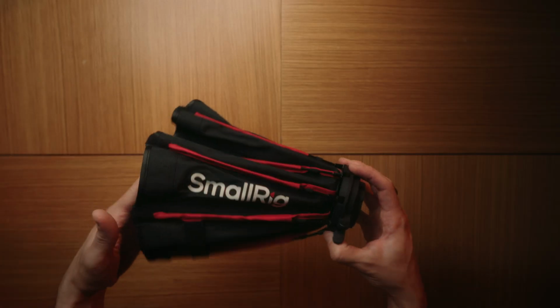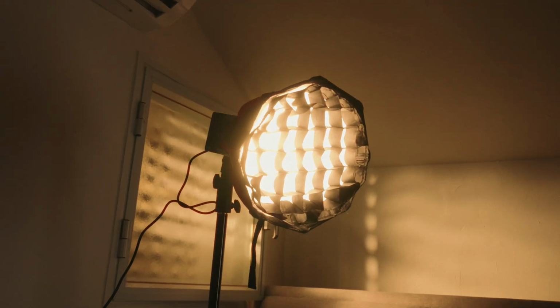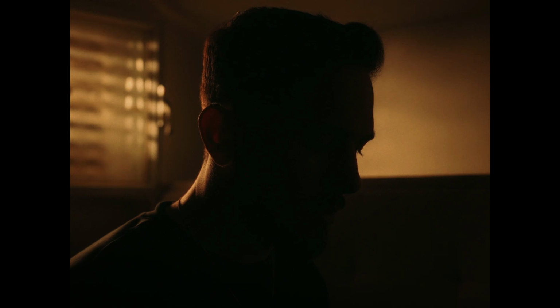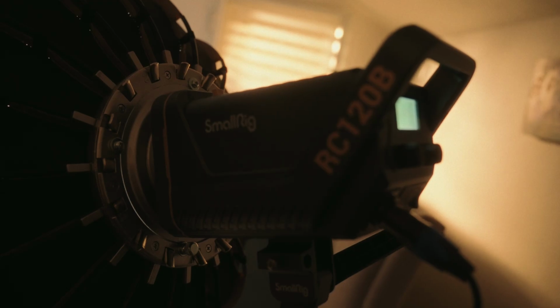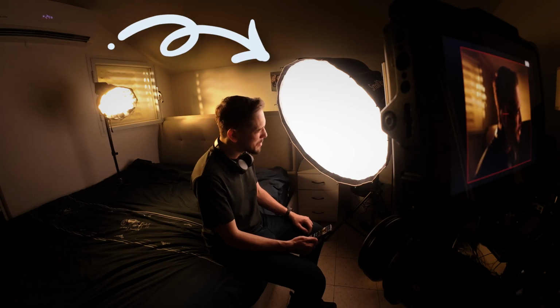Then I set up the RC60B with the RAD30 softbox and used the diffusion and the grid to make this light soft and directional. This light was positioned to hit the back of me, so it created a kicker light that was motivated by the window light. The last light I added was the RC120B with the RAD85 softbox. I angled this light a little to the side and a little bit up to create Rembrandt lighting. Also this light was set to a slightly colder temperature, 4300 Kelvin, so it created a little color contrast with the other lights. And this is again the final result.